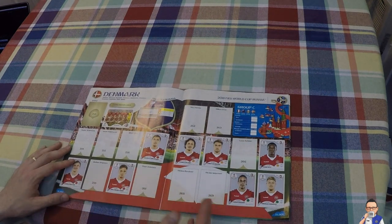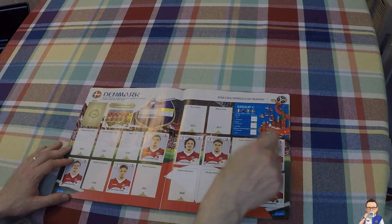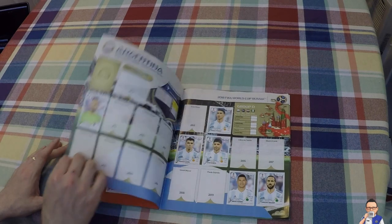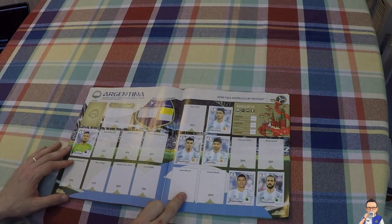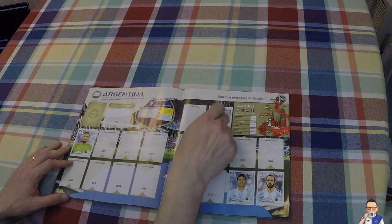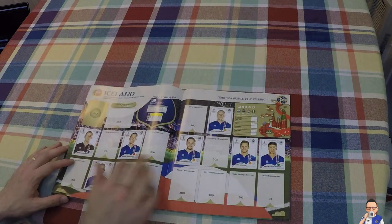Into Denmark. Not a bad showing by Denmark. Got the squad photo. 1, 2, 3, 4, 5, 6, 7, 8 Danish within the box. Into Argentina. We haven't got Messi, so if you got Messi and you want to swap, let me know. Sergio Romero. 1, 2, 3, 4, 5, 6 Argentinians within the box. So it's not too bad.